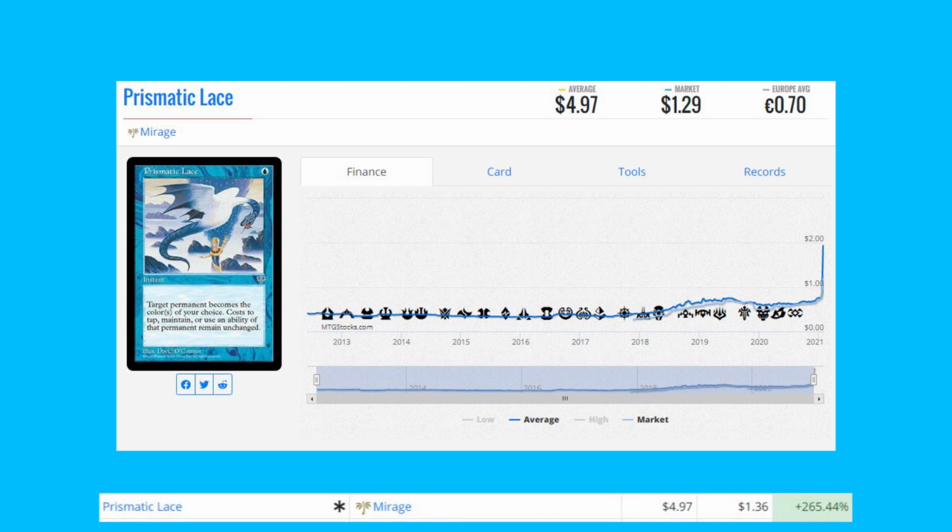Prismatic Lace from Mirage. This is our number one card on the list here today, and this is a reserve list card as well. 265% jump from $136 to $497, and this is a very cheap reserve list card. And again, a lot of people are finding cheap copies of reserve list cards, and they're looking to buy them out. That's why a lot of the market movements here today.